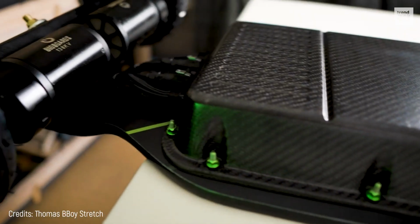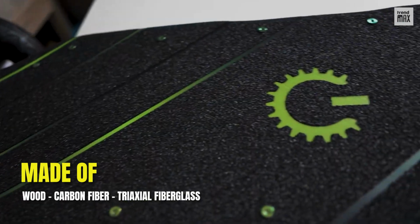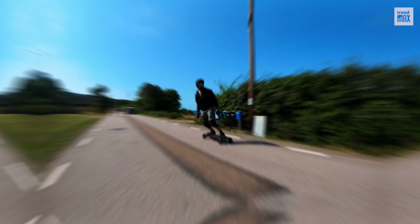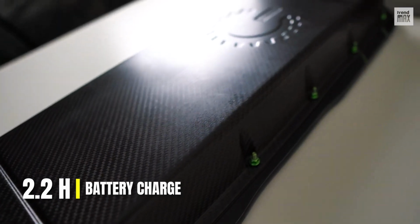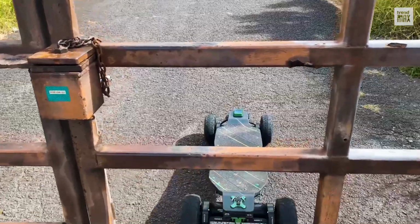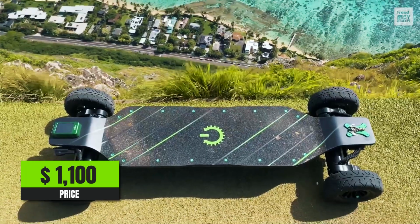But if you want to know about its materials, well, it's made of wood, carbon fiber, and triaxial fiberglass, achieving a sturdy yet flexible structure that I loved. The extremely powerful Plutonium 2S also has ultra-fast charging and takes only 2.2 hours to be ready and hit the road. However, the price varies depending on the components you choose, but it starts at $1,100, which is quite reasonable, right?